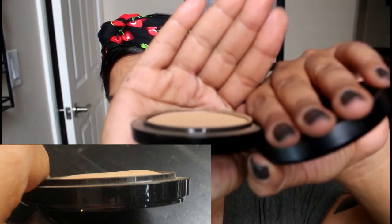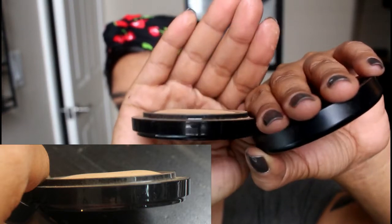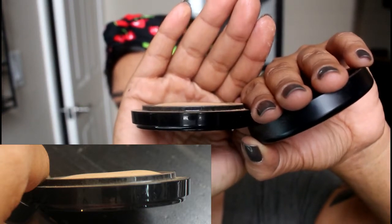And then again, I will have a picture of where I was with this powder. This is my MAC MSF in medium tan. And I brought down the dome a little bit more. I think even here, this is where it was lifted up a little bit more. So that's where I'm at with that one.